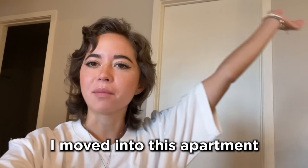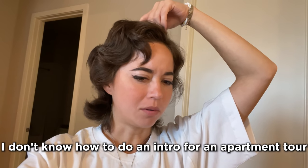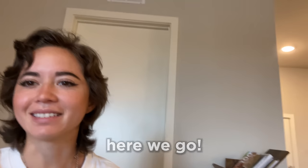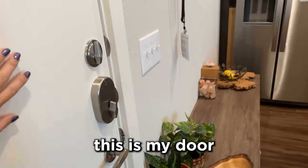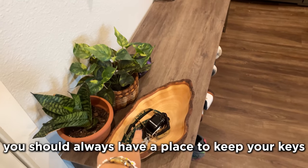I moved into this apartment a couple weeks ago. We're gonna do an apartment tour. I don't know how to do an intro for an apartment tour. I'm just gonna show you around my apartment. Here we go. Let's just start when you walk in the door. This is my door, wow. This is where I keep my keys. You should always have a place to keep your keys.